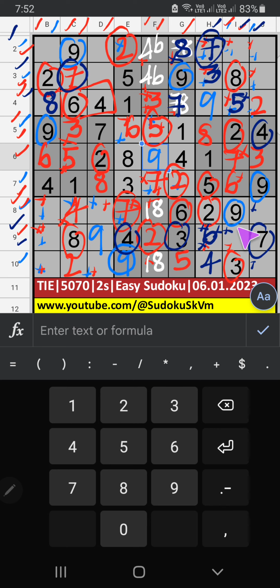Column I, two numbers are remaining, 1 and 4. Ninth row, we have 4. So 4 can't come in the cell, 4 is confirmed here. Then 1 is here. Second row, we have 4. So 4 can't come in the cell, 4 is confirmed here. Then 6 is here. Ninth row, two numbers are remaining, 5 and 8. Tenth row, we have 5. So 5 can't come in the cell, 5 is confirmed here. And then 8 is here.